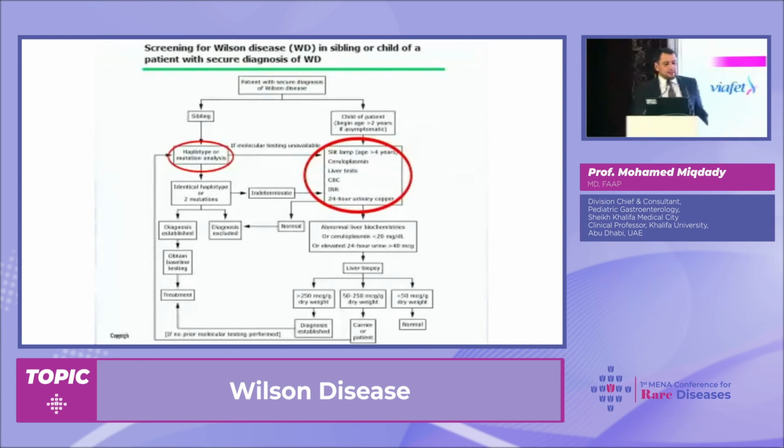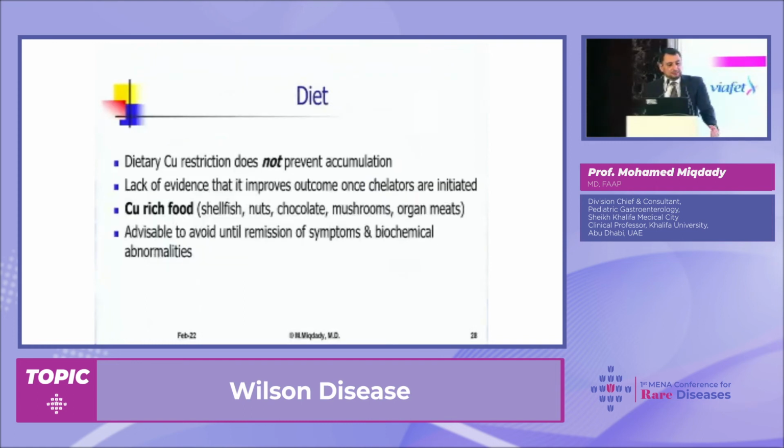The screening, different societies have different screening methods. If you work in UAE or in a country with rich resources, I think the best thing is to do the directed genetic mutation testing for the first degree relatives, the siblings, the father, and the mother as well. If you don't have that much luxury of money, at least you can do ceruloplasmin, liver profile, and so on and so forth. Treatment.